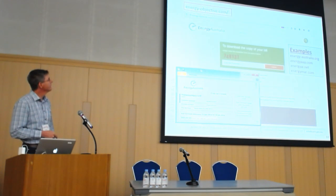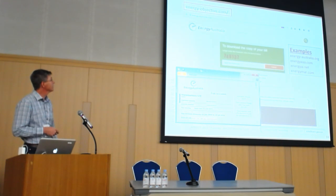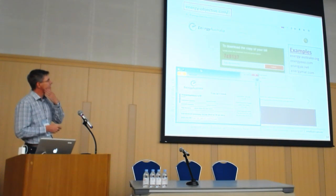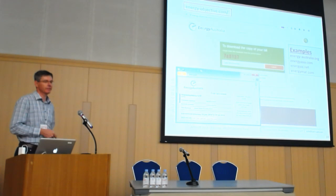Similarly with the Energy Australia one, there's a fairly generic looking electricity bill, and once again a link to a website to view your gas bill information, and a site there that looks very much like Energy Australia. These are just a very small sample of domain names on each of these slides that kept constantly changing every day. So they were able to register new domains for their phishing emails every day.